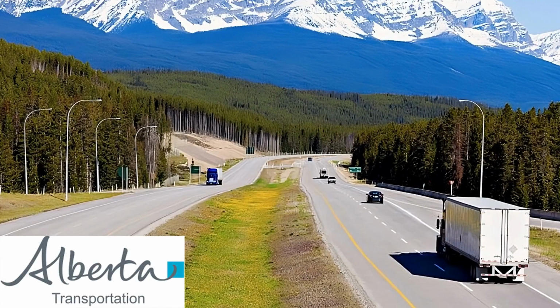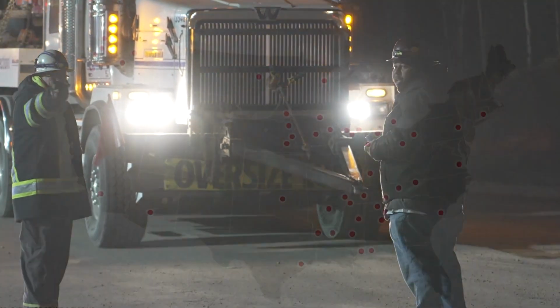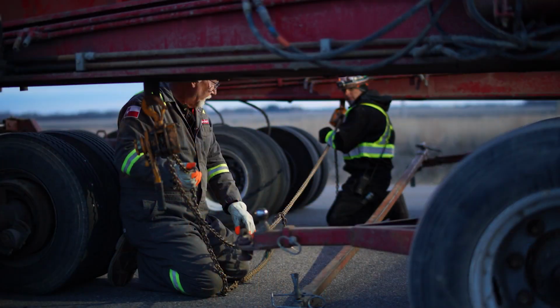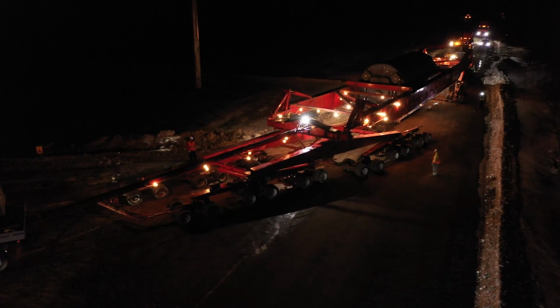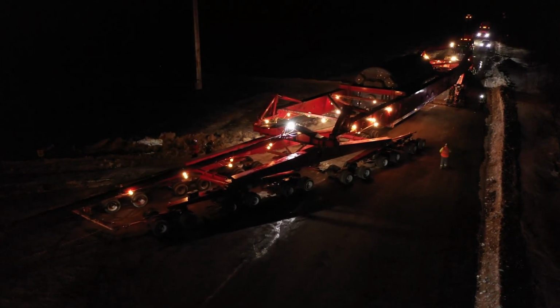Alberta Transportation gave authorization to haul if we started the haul prior to the road bans coming into effect. With time being of the essence, Barnhart called upon our more than 50 branch network to utilize qualified Barnhart employees who had or could get a passport and travel, as well as meet the COVID qualifications to enter Canada. Soon it was determined that frost laws would be implemented on March 19th. Barnhart was able to begin moving the first stator the 270 miles to the destination on March 18th.